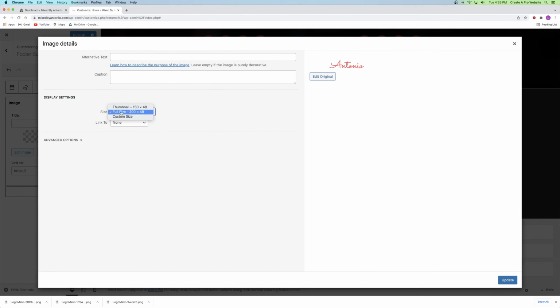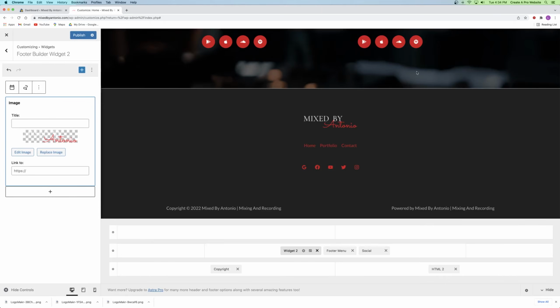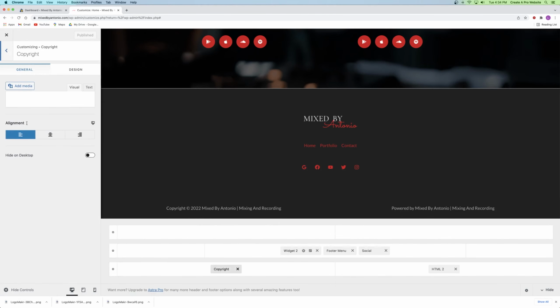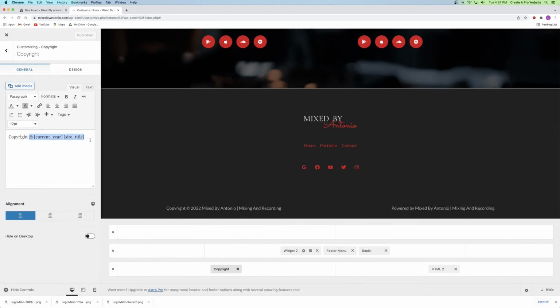So it looks like I'm already using the biggest size. I could do a custom size and try and stretch it, but it's going to ruin the actual resolution of it. You could shrink it though if you want to. Just wanted to show you guys you can change that as well. Other than that, I love how my footer looks, so I'm just gonna click on publish to save my work. You can also edit the copyright and the powered by in the bottom by just clicking on it, and all it is just text, so you can just type right here.